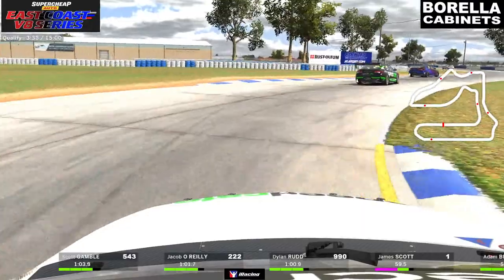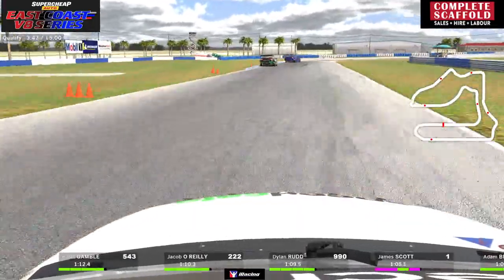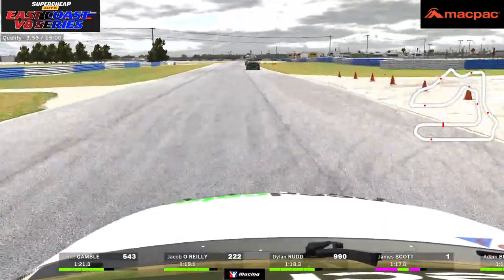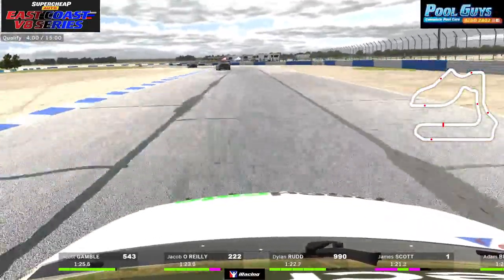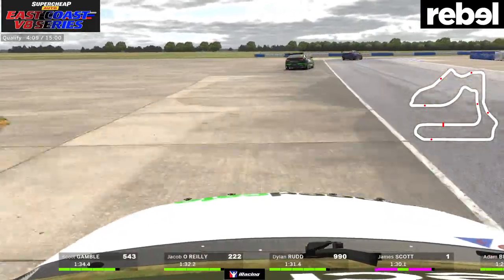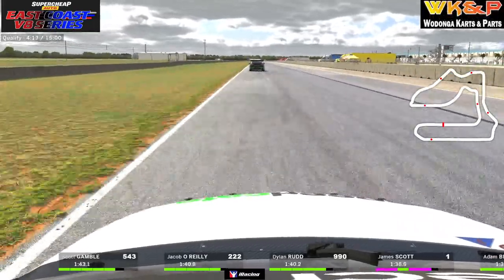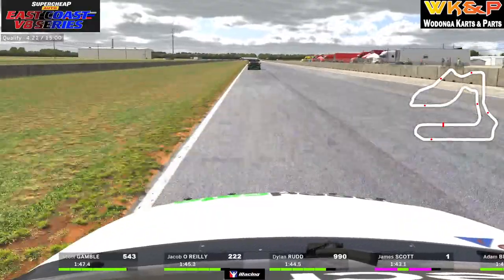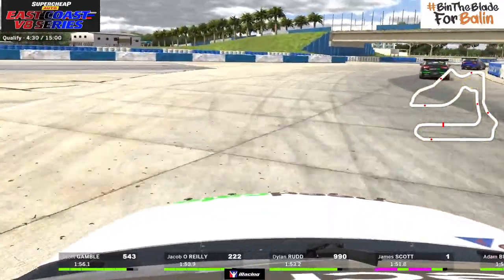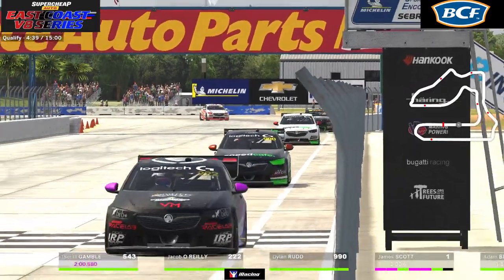Of course, it's one of the longest circuits we race on. Roughly 2 minute, or just under 2 minute lap times. Good toe-to-toe lap times up front here. We've seen some purple sectors get replaced by James Scott. They definitely are going full bore. Right, coming around to take the flag for their first flying laps.